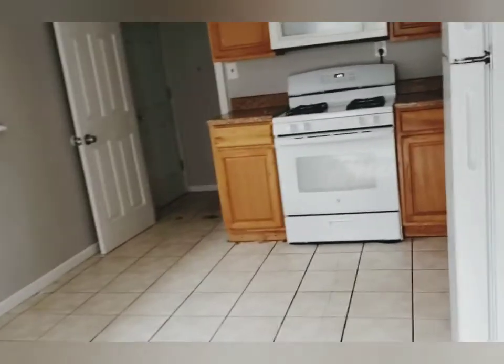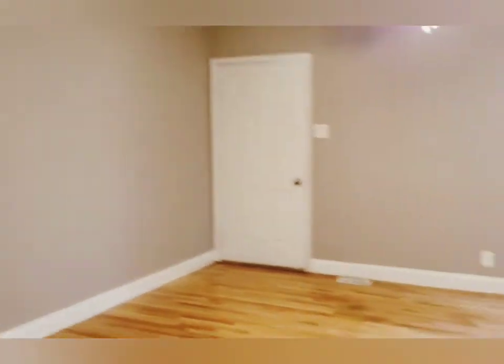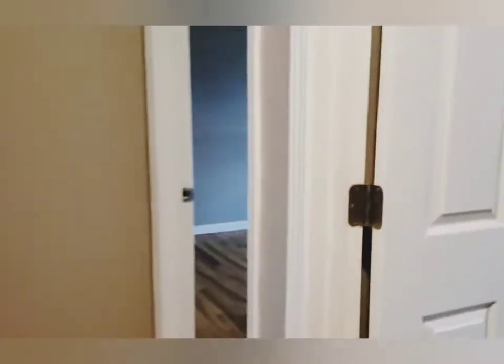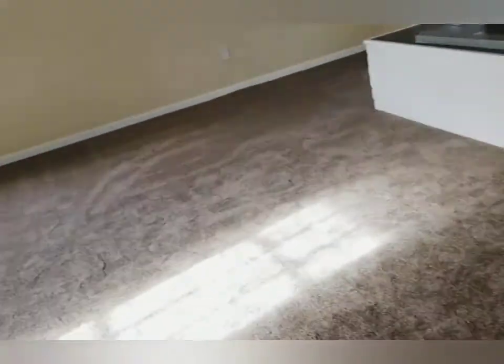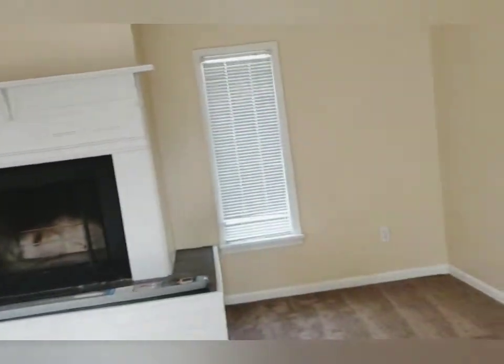Needs a little cleaning and updating. Nice updates throughout. You want to paint the walls, as long as there's no outlet. Y'all like the basement? Okay, is it finished? Nice open floor plan. Nice size bedrooms. This is a nice little upgrade in here. Nice little family room in here.